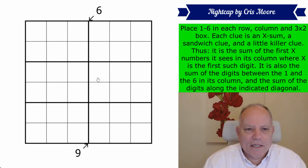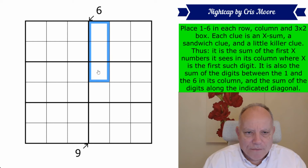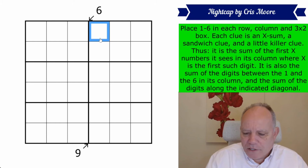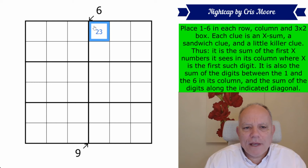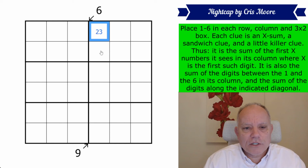Let's get cracking. So we've got a 6. The 6 clue is smaller. Those 2 digits add up to at least 1 and 2, and that one is at least a 1. So that's 4, which gives us 2 degrees of freedom. No, let's do the X sums first. So I said this could be 2, but it could also be 3. It couldn't be a 1 because that would only add 1 cell to get 1. So it's either a 2 with a 4 there or a 3 with a 2-1 pair there.